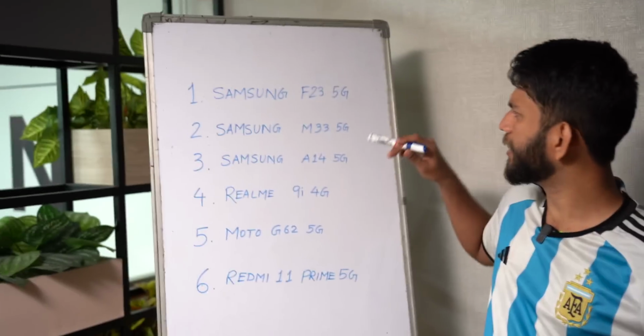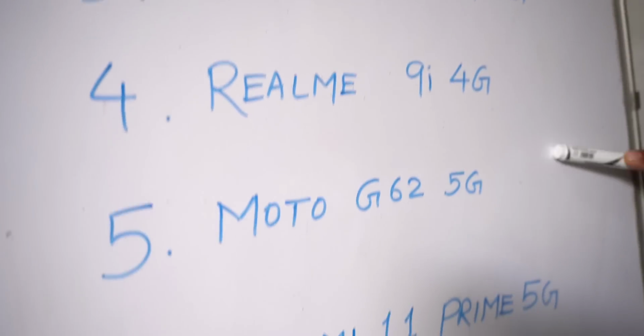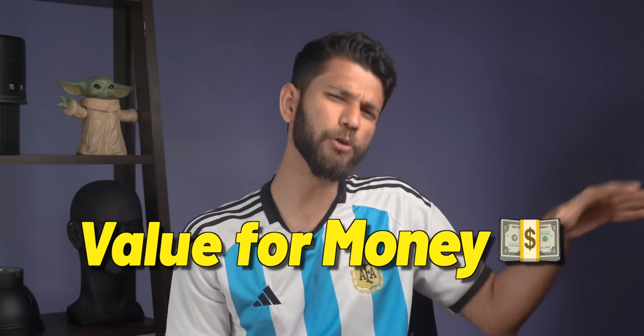So if you have 15,000 rupees in your hand, which is the best smartphone you can buy? Well, we made a list and it was these 6 phones: Samsung F23, M33, A14, Realme 9i, G62, 6 phones. Now the thing is, 15,000 used to be the value for money section in India. But now brands are releasing fewer and fewer phones in this 15,000 price range.